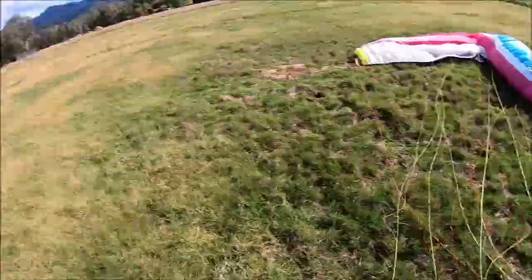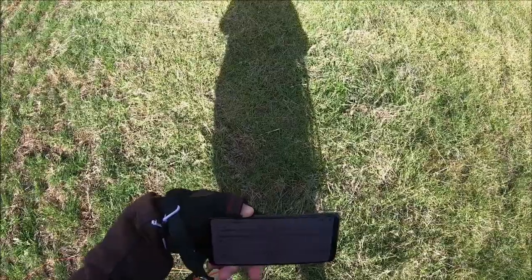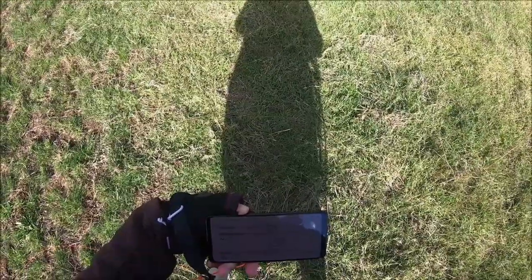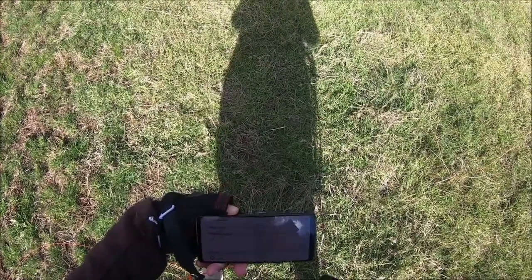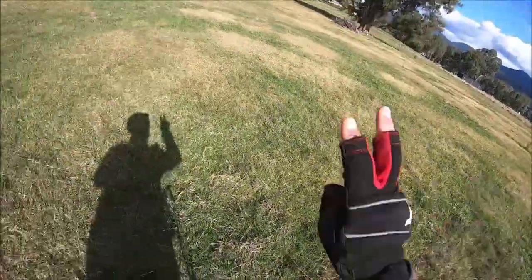Yeah! Alex on the ground near Myrtleford. 53.5 kilometer XC flight. Woohoo! That's number two.